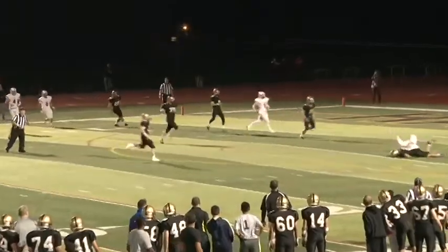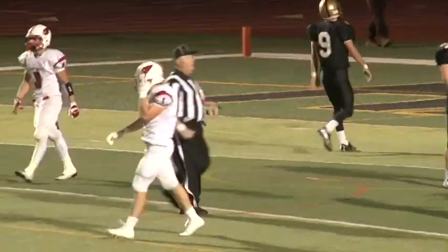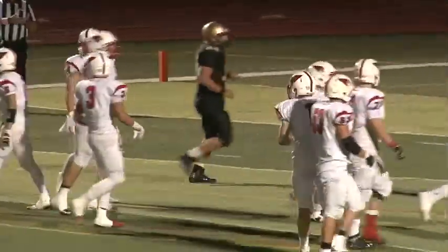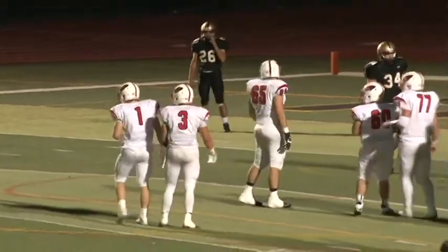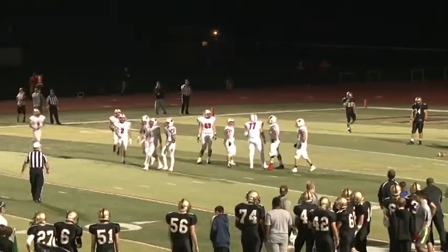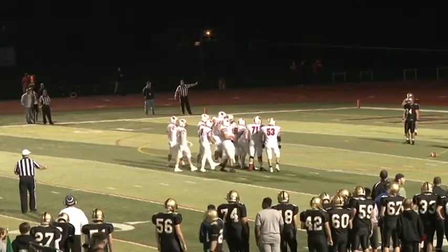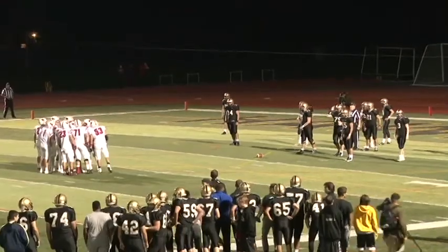Pass out here, and it's another catch. Who's that? Let me get that number there. Number one. So Westwood on the arm of Hopkins, first and goal on the 8-yard line. No, they moved it back to the 9. First and goal. And it looks like a timeout. Oh, maybe not. I thought Hopkins sort of gave the timeout sign, but no.